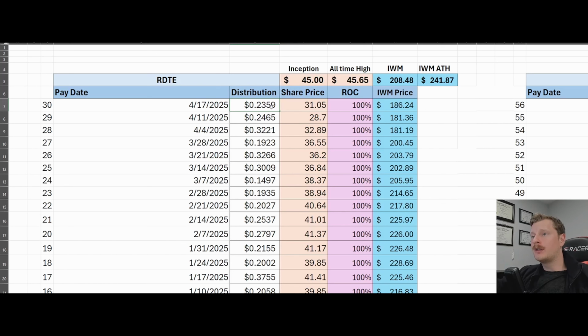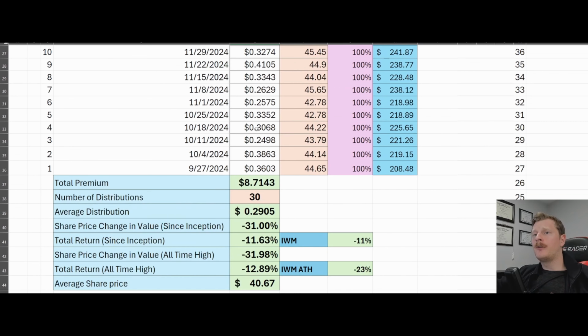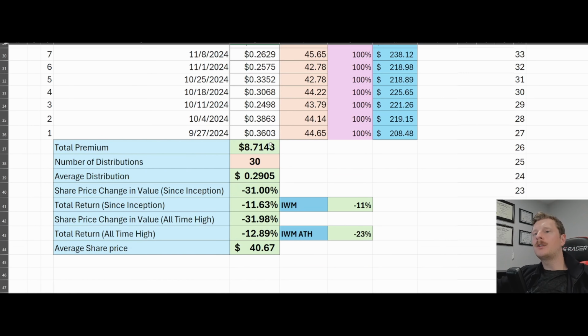And then after that point, depending on if it's been 1 year or a year plus, you're going to pay taxes at the short-term or long-term capital gains. Now let's look at the fund holistically. The total premium this fund has paid out is $8.71, and the number of distributions has been 30. The average distribution per payout is about 29 cents.